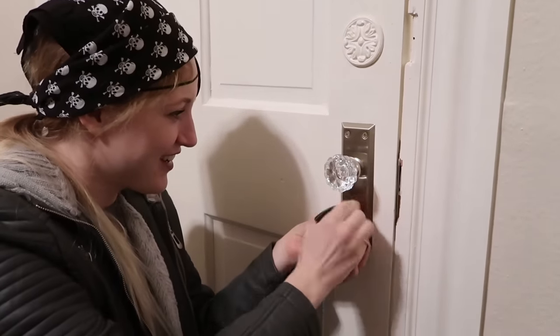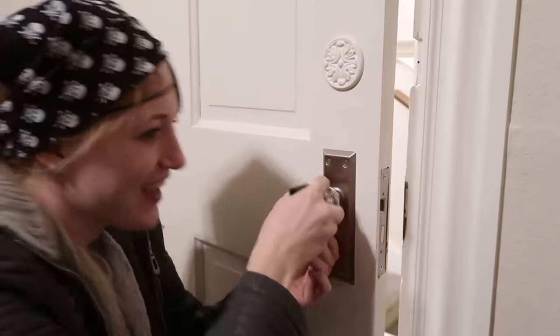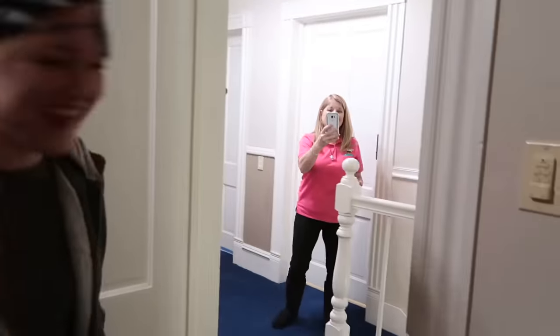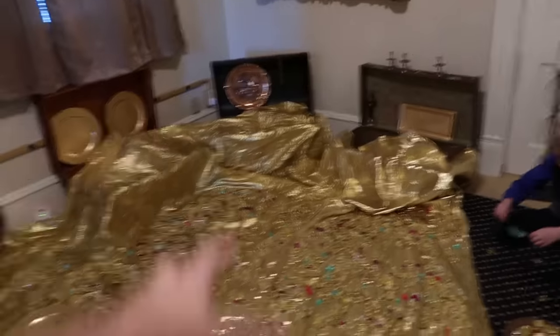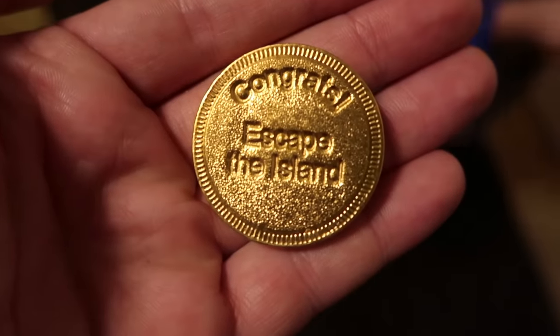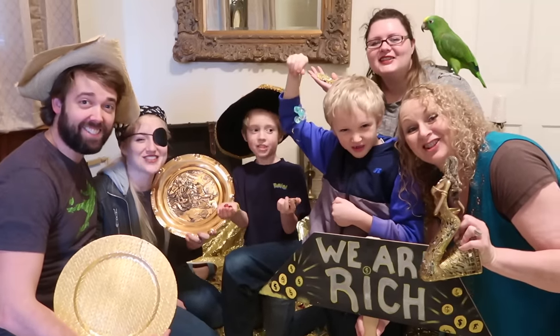Dun, dun, dun. We're free! Yay! We did it! Now grab all the gold and let's get out of here! Quick, you pirate, you scurvy dog! Well, thank you! We made it! We found the treasure!